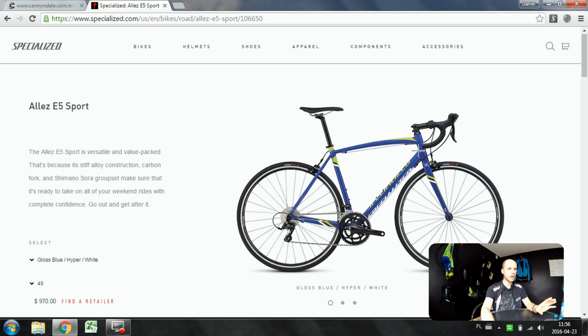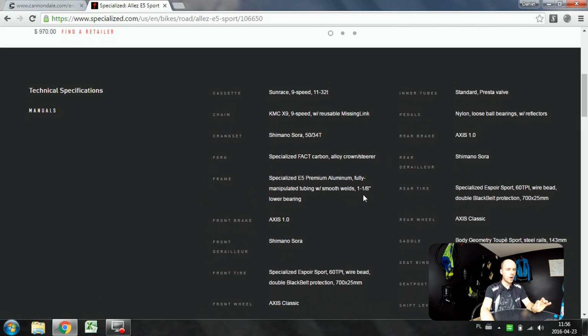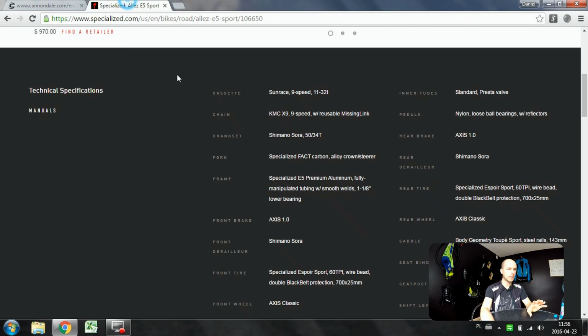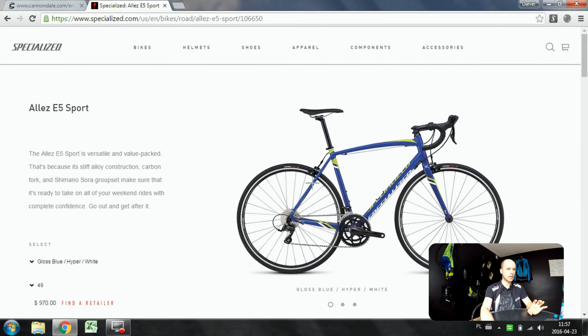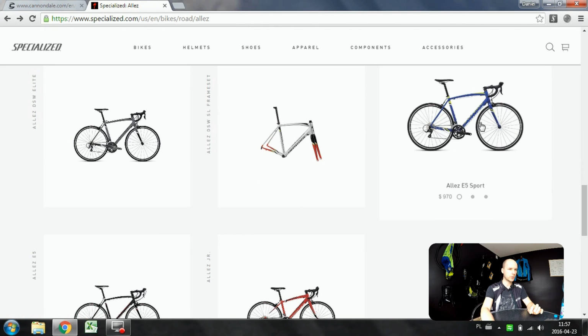Let's just talk first about the Allez. So we have aluminum frame, we have carbon bladed forks with aluminum steerer. We can find this information here. So FACT carbon for the blades and alloy chromoly steerer. We have 1 1/8 head tubes, so there is no tapering, same as CAAD8. And we have this aluminum fully manipulated tubing, smooth welds, and that's it. So that's the frame set.